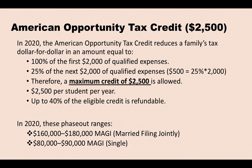Then you have a phase-out range for your family income. If you are married filing jointly and your MAGI is greater than $180,000, basically you are not eligible for the American Opportunity Tax Credit. If you are single and your MAGI is greater than $90,000, you are not eligible for the American Opportunity Credit.